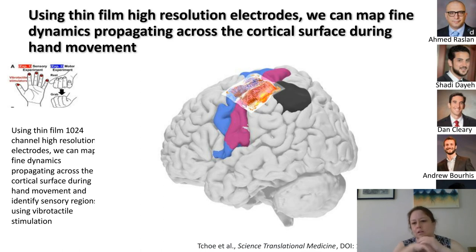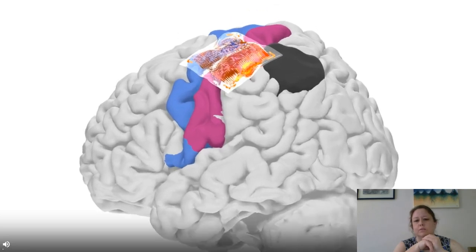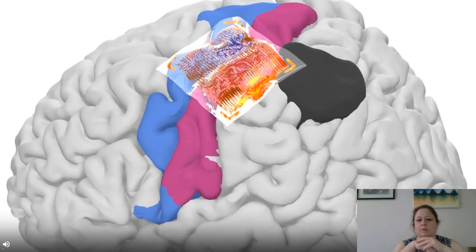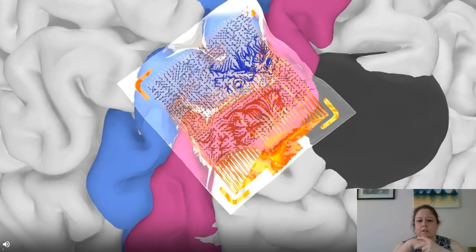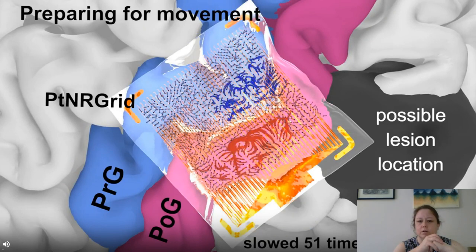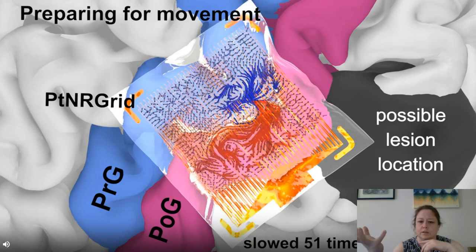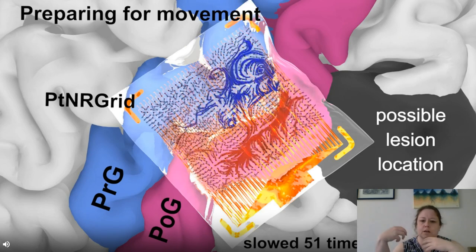This work was done entirely by Oregon Health Sciences University and Dr. Raslin and team, in a paper that was also recently published by Yang-Bing Cho, where they took a look at ongoing motor activity. What you're going to see in this video is a recording from a 1024 channel grid. The arrows and the different waves indicate beta waves propagating from different directions, such as the sensorimotor strips, as a person grips their hand and then releases it, and how it can propagate across this high resolution grid.